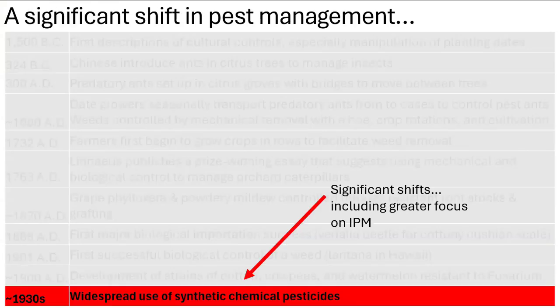Okay, so then we get a really dramatic shift in our pest management, starting at around the 1930s, but really escalating probably through the 60s and 70s, and arguably up till today. But we get the widespread use of synthetic chemical pesticides. So before, you'll remember that what we were doing was a lot of cultural control, right? A lot of our answers were cultural control, biological control, but then we suddenly delve into really predominant use of synthetic chemical pesticides.